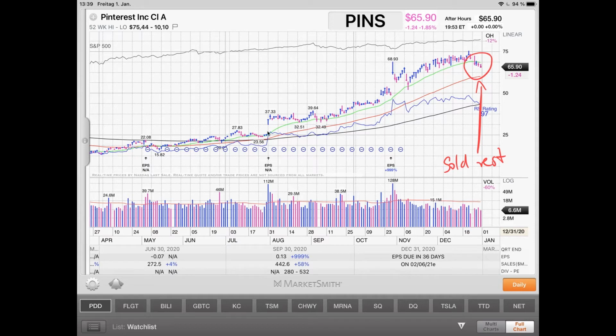Also important, if you look at the green line here, the EMA 21, you can see that this is the dominant moving average for Pinterest. You can see maybe two, three pullbacks to the EMA 21, and every time it found support here. That means people are looking at the EMA 21, and in that case, it's the dominant moving average for me, and that's why I sell when the stock falls below the dominant moving average. That's why I decided to sell the Pinterest trade.